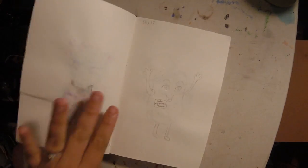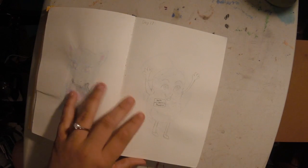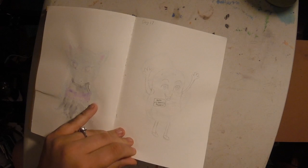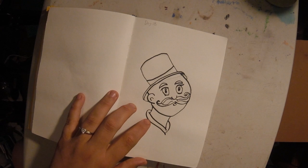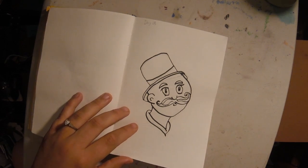Flip into the next page. Oh, this one, day 17. So I had this at work, and this is one of my coworkers, so I just drew her as a potato. I don't think she appreciated it. But too bad, it's in here forever. Then I drew this fun guy with a calligraphy pen, and after I got it done, I realized he looked a lot like the Pringles Man. So, I mean, I guess he could be the Pringles Man.